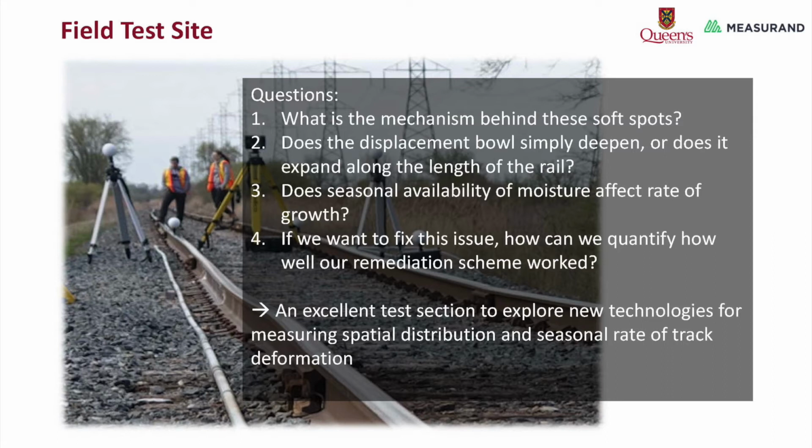Does the displacement bowl simply deepen, or does it expand along the length of the rail? So does the dynamic loading essentially make these soft spots expand with time? We wanted to know why they grow, and in particular, look at the influence of climate on that and the seasonal availability of moisture. And then finally, we wanted to think about if we wanted to fix this issue. There's a variety of different remediation schemes that could be used, but how do we quantify how well one of these schemes worked?